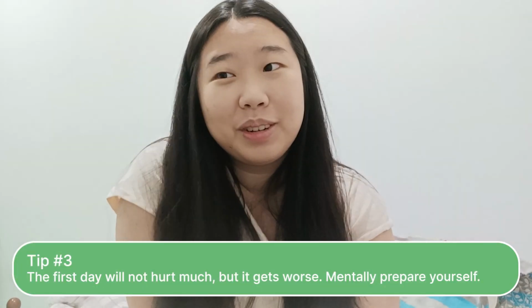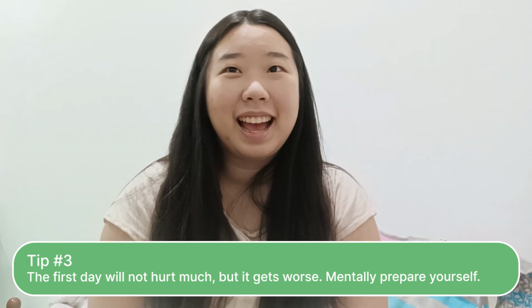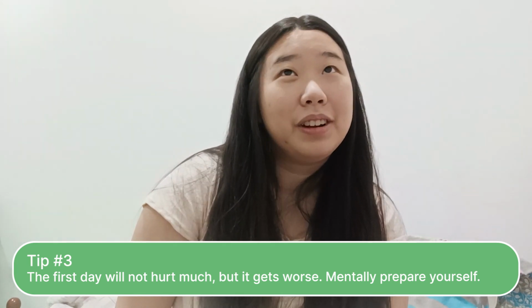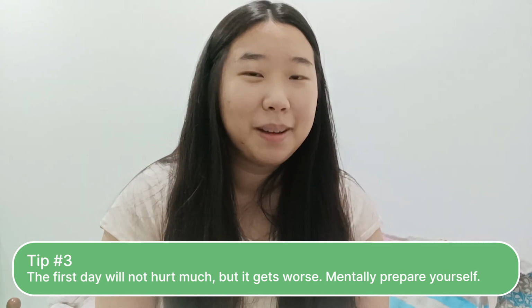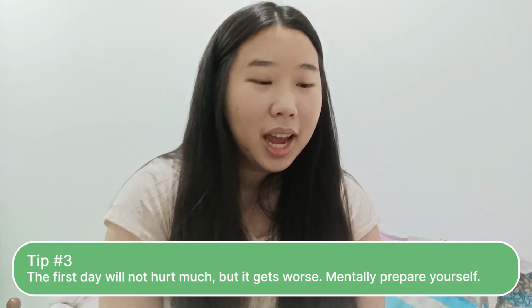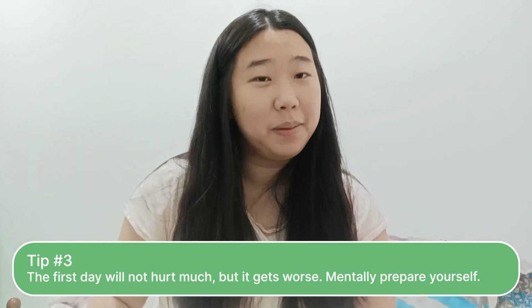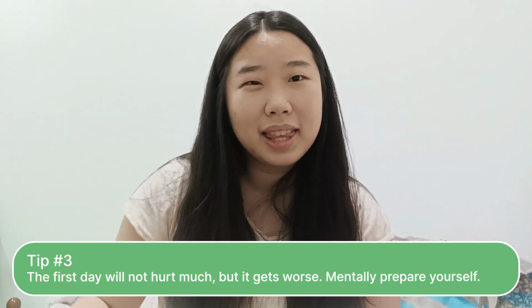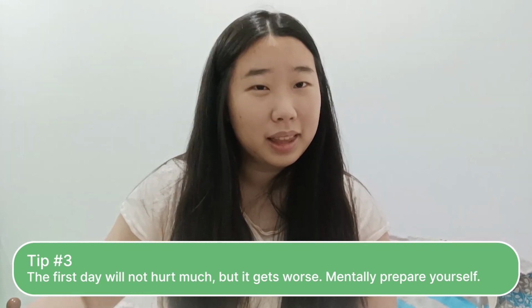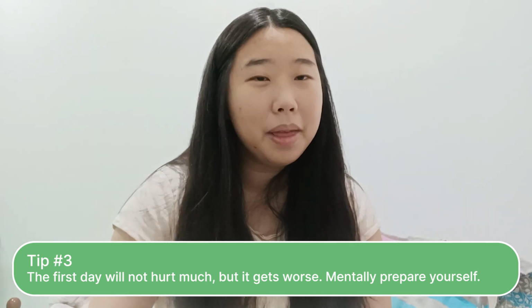Something to think about. The third tip for the day of the surgery was very specific to me. I remember the day of my surgery, I thought, oh, this is not bad at all, this is something that I could easily tolerate. What I did not consider was that I had a nerve block, meaning I think they put anesthesia locally around my knee area. They injected something in my thigh, and that meant that I was quite numb in that area.